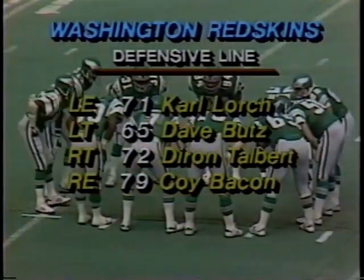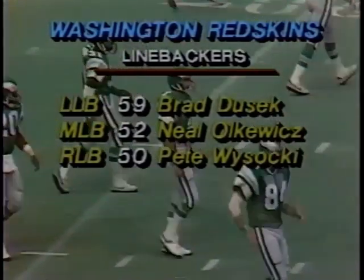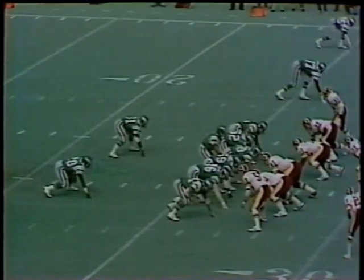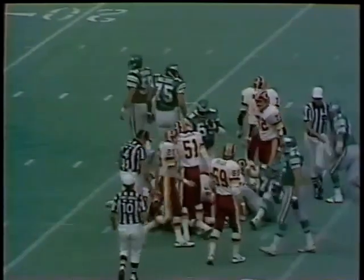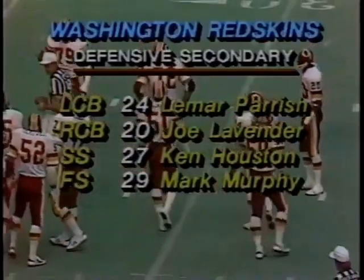But the big change on this football team is a middle linebacker, Neil Okowitz, playing his first game this year. And they feel that that's one of the reasons that they've been run against so much without him, and that may change today. 2nd down 9 for Philadelphia. They trail it 7-0. This is Montgomery, and Montgomery may have gotten a yard, and that's all. Very good reaction by Ken Houston. 12 consecutive years he's been in the Pro Bowl for Washington. Look at that secondary.